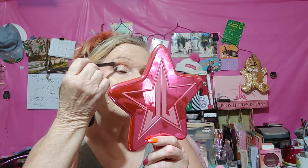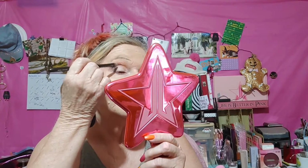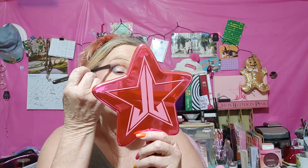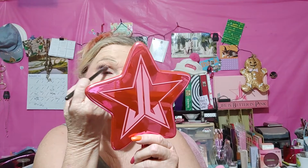I sort of developed this way that works for me. Basically, the dark color goes a little bit in the crease and on the outside corner, and just kind of makes a little triangle there. And then maybe not all the way into the crease, but just a little bit, just to make those eyes look bigger, which for me, seems as I am 100 years old. Okay, I'm only 60, but still, it's old. So, I've got the hoods going on.